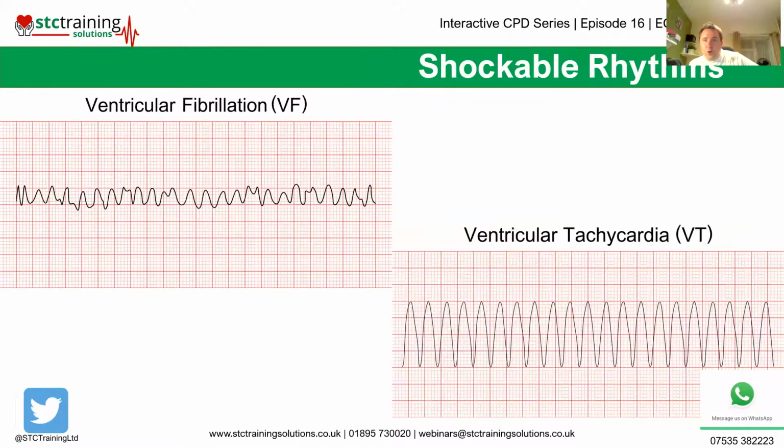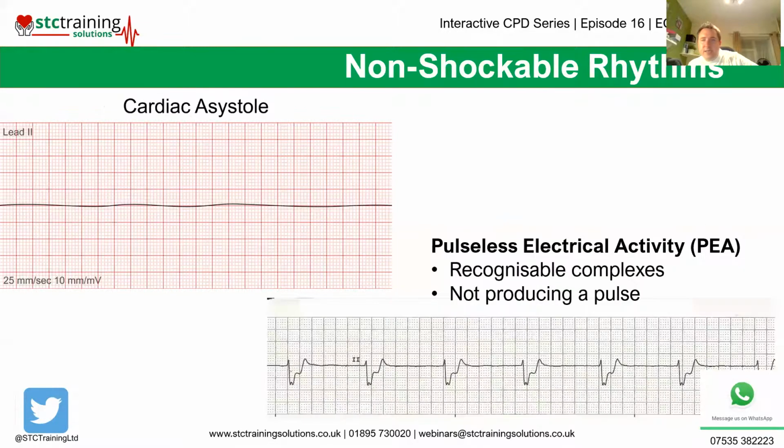The causes of the shockable rhythms tend to be cardiac in nature, so most patients that have big old MIs tend to go into VF or VT, more so VF. Asystole is rare to go into from normal sinus rhythm. Generally that doesn't happen. You normally progress through one of the others first. But that's not to say that whenever you turn up to an asystolic cardiac arrest, that's the end. I've had successful outcomes from an asystolic arrest, but again, they're few and far between. So that's your four cardiac arrest rhythms.